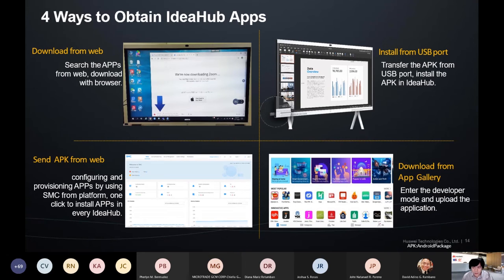The other one is sending an APK from web. So APKs can be downloaded from web if you need to run a software application on the Huawei operating system. And lastly, through application gallery, you can download it directly from the app gallery of the Huawei operating system.